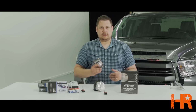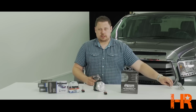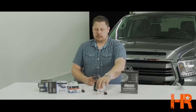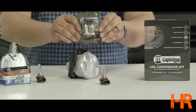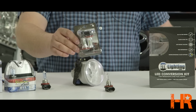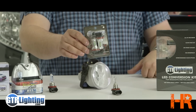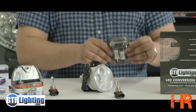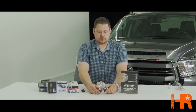There's a lot of LED light bulbs out there that are H11. Anything that's listed as H16, again, is probably going to be this style, and that's not what you want. So what I actually wanted to show you is the 16 LED H11 from GTR Lighting. This is part number 7010264.